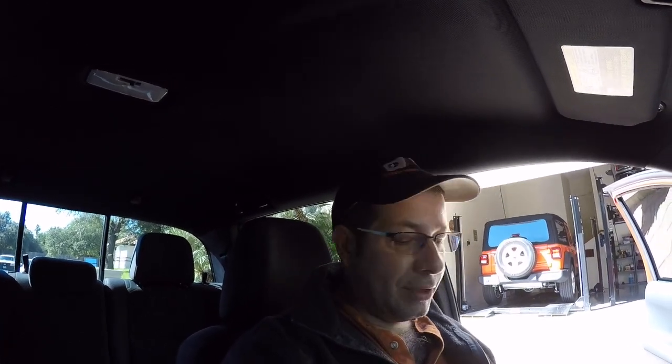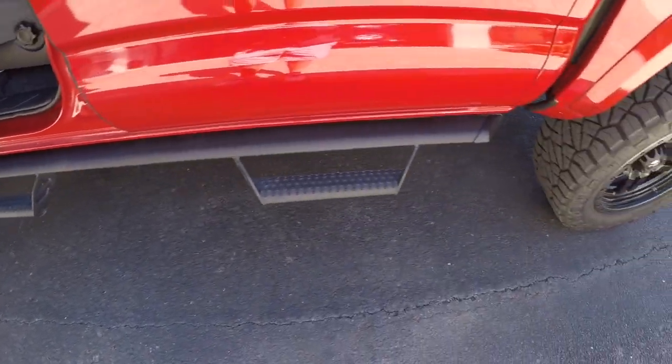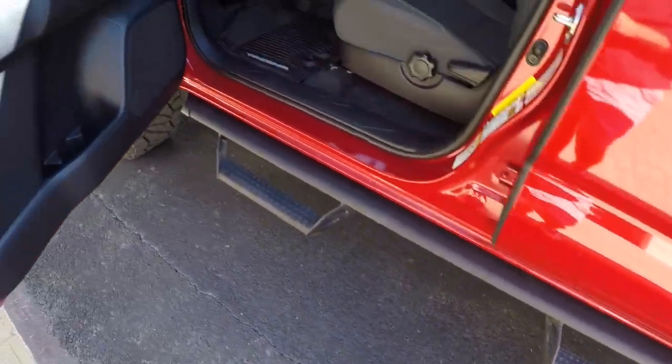Again, we're going to the most important. The next thing are the sidesteps. You guys can see them here. I love these things, and in this case for me they actually came on the truck. We didn't have to have them installed, but I know a lot of trucks out there don't come with them these days, so you have to either have the dealer do it, throw it in your deal, or put some on later yourself. But they're very functional.